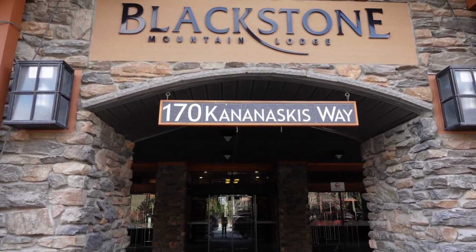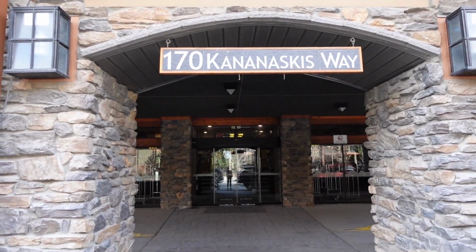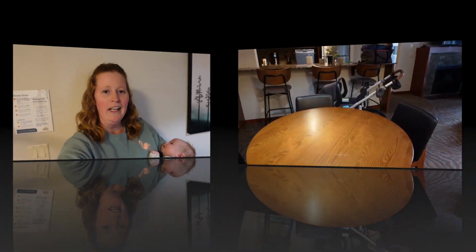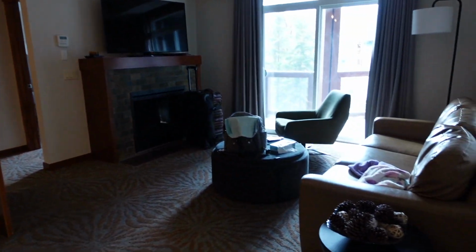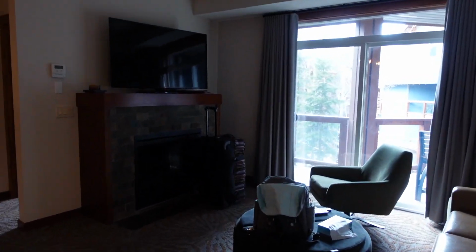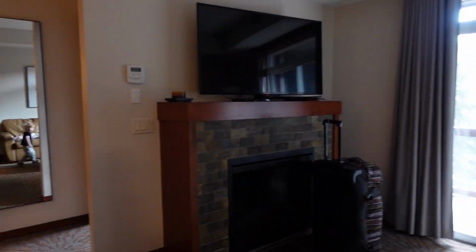Okay, we made it to the Blackstone Lodge here in Canmore. So this is a hotel, but it also has units that you can own. So lots of Airbnb rentals available here. We have stayed in a couple of different units, and I'll just give you a quick little look around. You can see right when we come in, we've got a table for four, a nice little living room. I'll show you the patio in a minute.